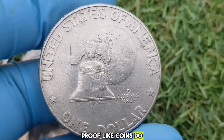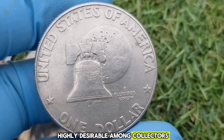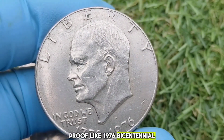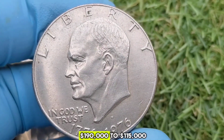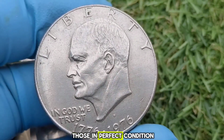Proof-like coins. Though not technically an error, proof-like coins are highly desirable among collectors. These coins were struck with special dies that give them a glossy, mirror-like finish. Proof-like 1976 Bicentennial $1 coins are often more valuable than regular circulation coins and can sell for $190,000 to $115,000, with higher prices for those in perfect condition.